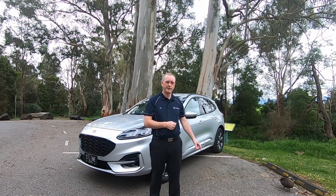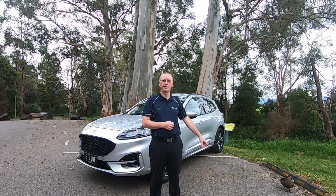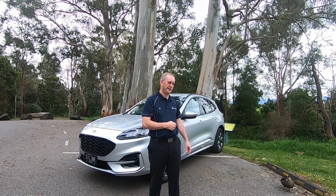This duck is really inquisitive. He's come over to see what I'm doing. He's only probably about 3 or 4 feet away from me. Whether I'm on his territory and he's guarding something, I don't know, but he's very inquisitive.